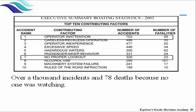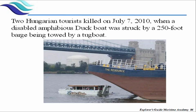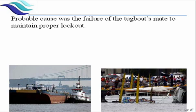Again, a little bit of a statistic. This one's a little bit old, but it's pretty much staying there. Over 1,000 incidents where there was no proper lookout, 78 deaths. Proper lookout at all times. Classic case: no one, not even hands on the wheel, no proper lookout. This is why there are accidents. Here's an example one out in Philadelphia where a boat got run over by a tug.